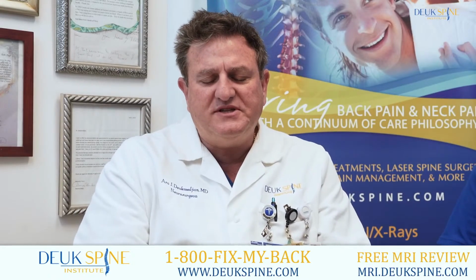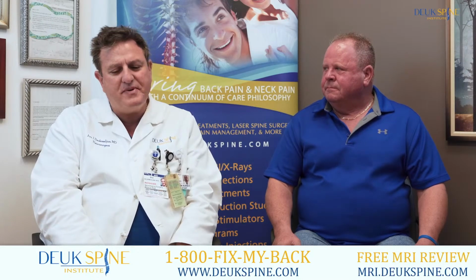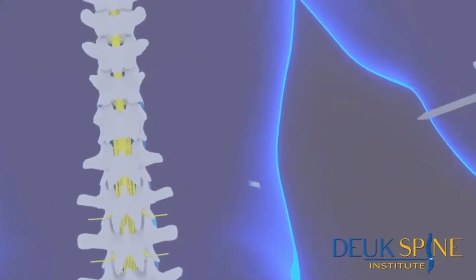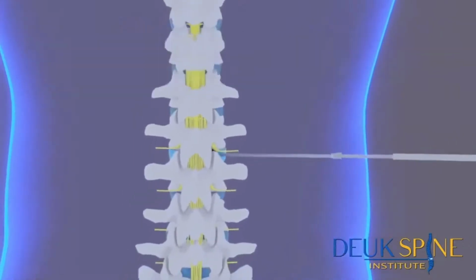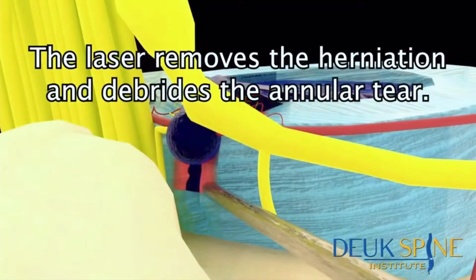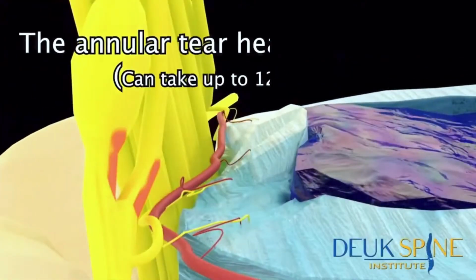And you can actually watch that video right here, an animation, to see what it looks like to do the Deuk laser disc repair. A Band-Aid sized skin incision is made. A small tube is inserted without damaging the bone or soft tissues. The laser removes the herniation and debrides the annular tear. The annular tear heals on its own.